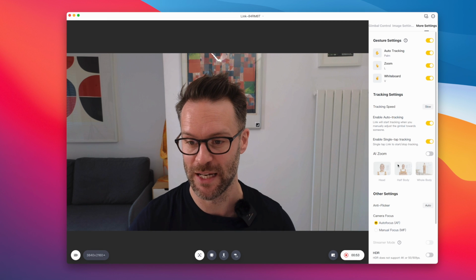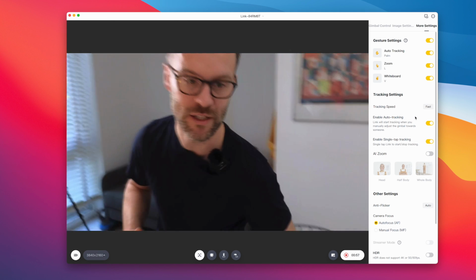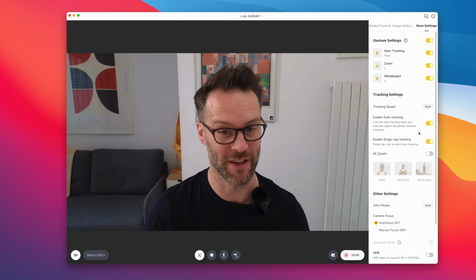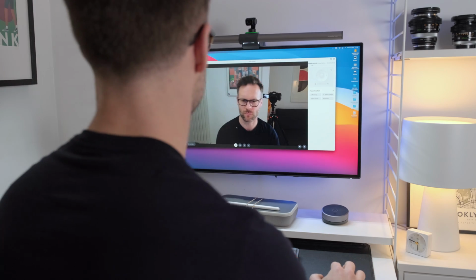You actually have the ability to set the tracking speed to fast, normal, or slow. That was slow. This is fast. It really does move quite quick, which I think is rather good. I like slow. I think it's a bit cooler. Hold my hand up and stop it tracking, so it won't track me anymore. Hold it back up, and it does again.